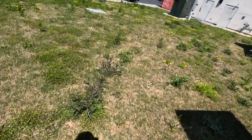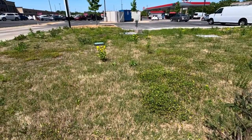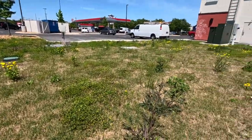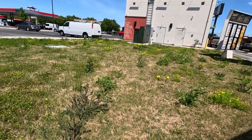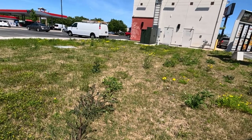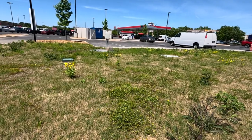I mean, look at this. Some of the stuff, I don't know if the video does it justice. It's like a foot tall in places. Of course it's Bermuda, so the Bermuda stays pretty low, but all the weeds shooting up, it looks terrible. And yard signs, she's taking the yard signs up. I hate those things, absolutely hate them.